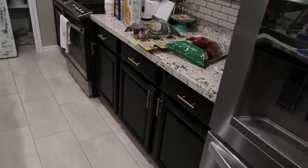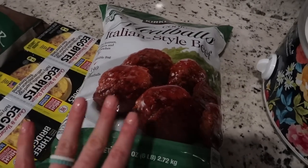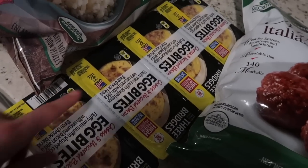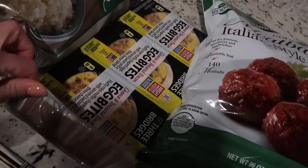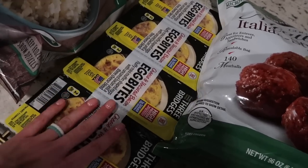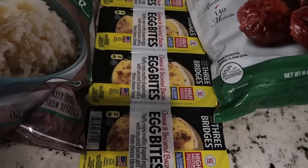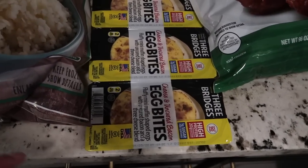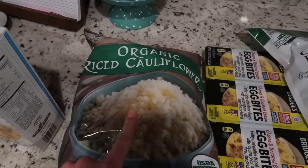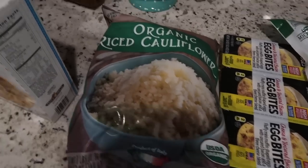And then coming over here, I got the pre-made Italian turkey meatballs, quick, easy for sports nights. I got these egg bites. These things, for 4 of them is $9, so it's much cheaper than Starbucks, and they're delicious for when I feel like I need some protein and I want a snack, but I don't really have time to make my own, although these are easy to make. I got organic riced cauliflower for an enchilada recipe. I'm gonna try using this as a base, but I always buy this.